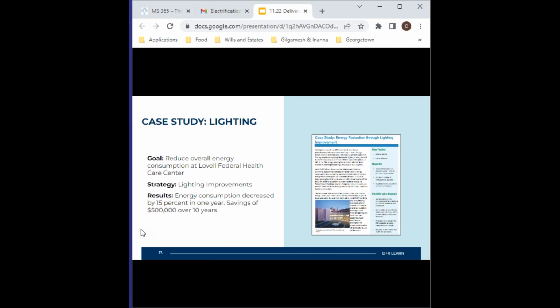Just a case study to show you that, yeah, lighting, everyone kind of dismisses it, but it's low hanging fruit and it all adds up. You can get some pretty impactful savings just by switching out to a cheaper bulb. Well, maybe the bulb itself is not cheaper, but marginal costs are going to be cheaper, and lifetime costs orders of magnitude cheaper.